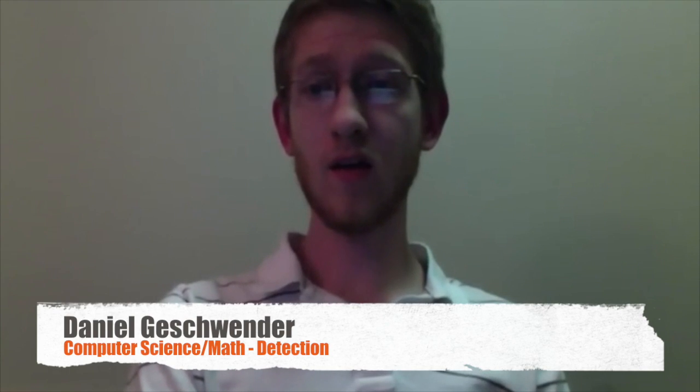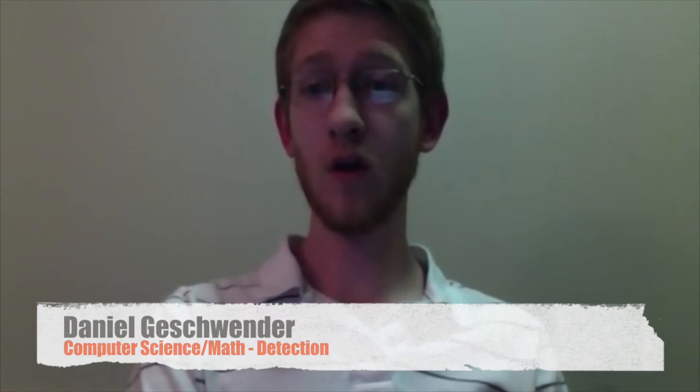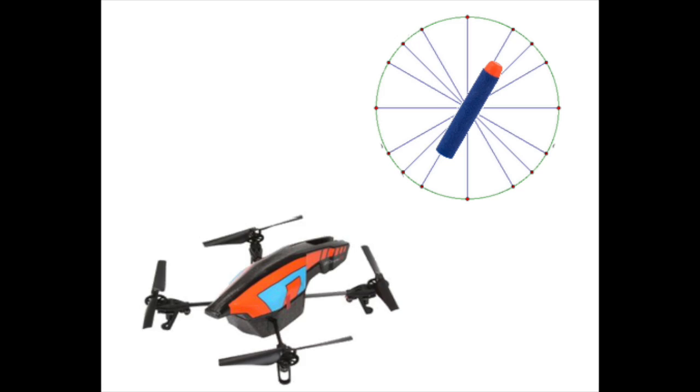The detection component is designed to identify incoming projectiles and approximate their trajectory. Our system relies on some simplifying assumptions about the projectiles. The system can detect Nerf darts of particular dimensions with an orange and blue color scheme. Detection is achieved visually through the front-facing camera.